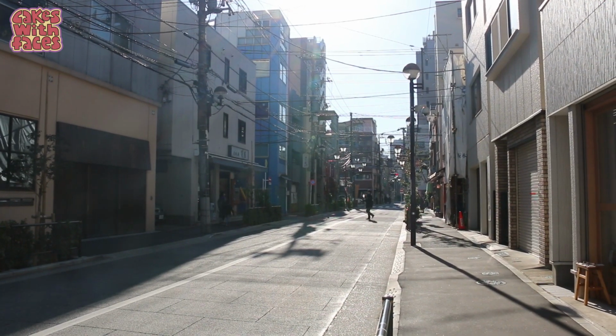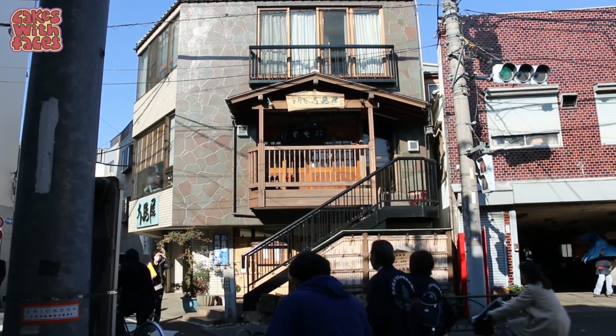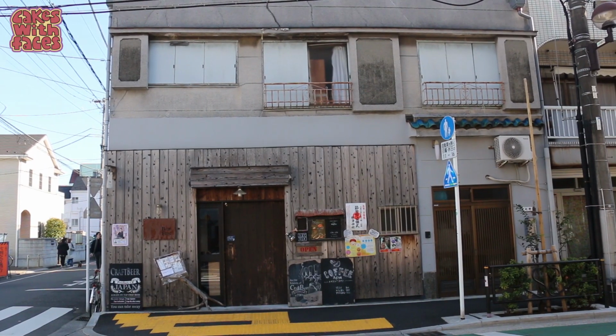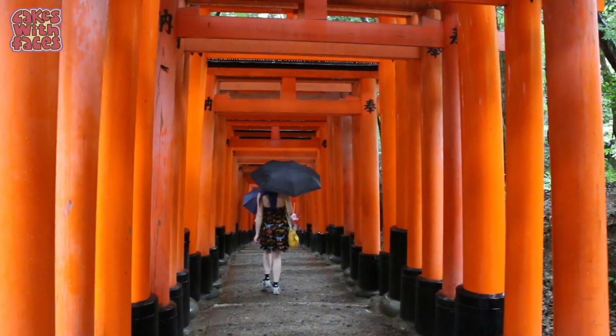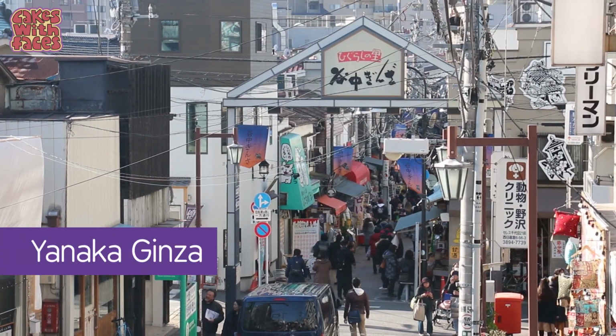Yanaka's a lot more chilled than most of central Tokyo, so it was the perfect place to spend the afternoon strolling around. If you want to see picturesque Japanese streets, this is definitely the place to come. We're also going to see a mini version of Fushimi Inari, that's the shrine in Kyoto with all the red gates. We're starting off at Yanaka Ginza, which is the main shopping street.